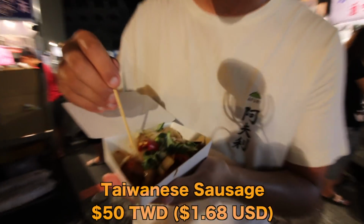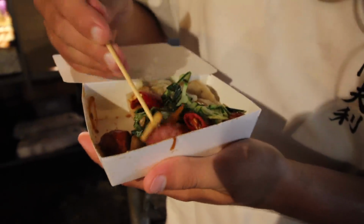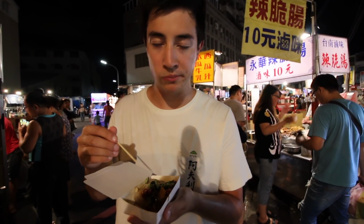Let's just try a piece of just the pork sausage, with a little bit of onion. There we go, try that. Yeah, just simply good. The sausage is really good. Rice sausage, it's just okay.